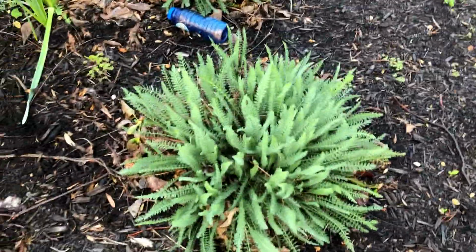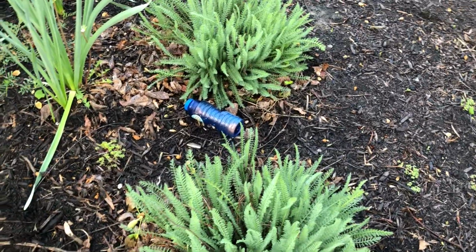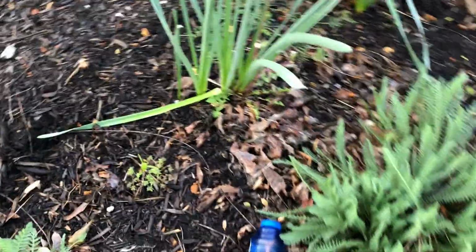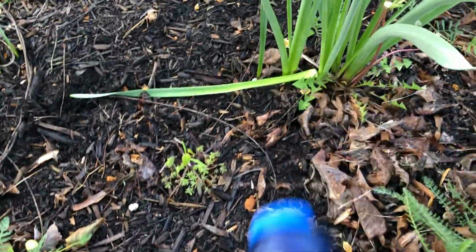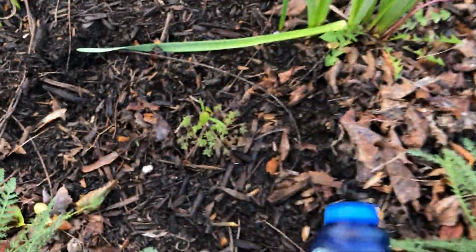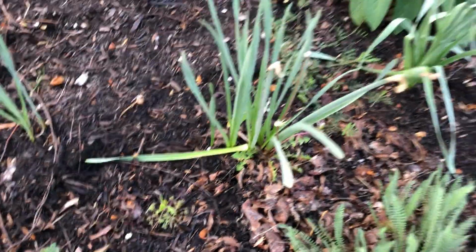This is yarrow. And I don't really know why there's plastic. Oh, this is bubbles. This, again, is the 4-year-old. Let's see, here we go. Why that's left in the garden, that's not good.